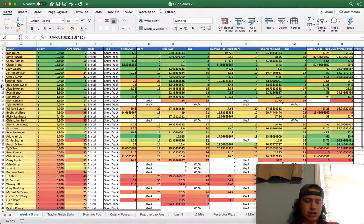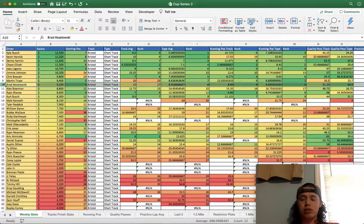Brad Keselowski starts on the pole again. There have been 2 random draws since this random draw thing started, and Brad Keselowski's got the pole on both. That's kind of crazy, to be honest. The guy gets really lucky.